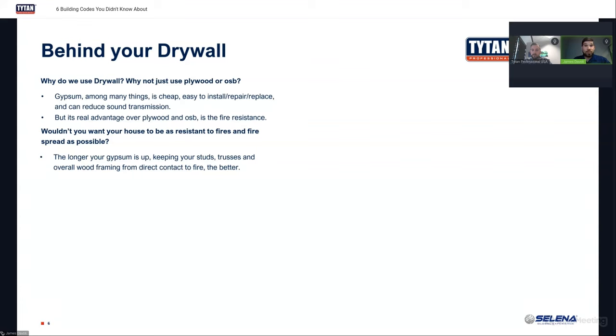You would want your drywall to stay up as long as possible because it's going to keep the studs behind that drywall from catching fire, because those studs, well, they're made of wood. Wood burns very quickly and very easily and very hot. So how can you make sure this drywall stays up as long as possible?